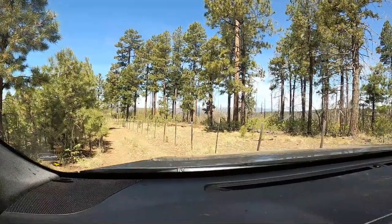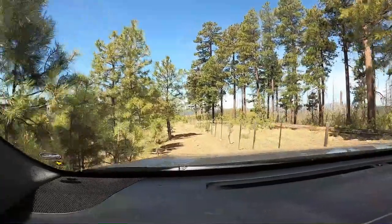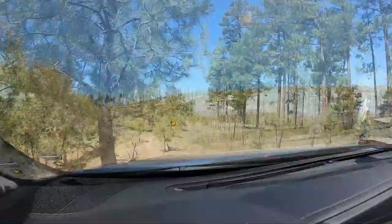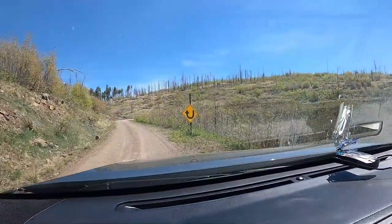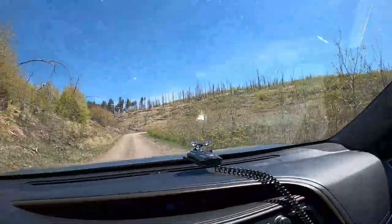Big rocks here. Alrighty then. I don't think I've ever seen a sign like that. Pretty cool.